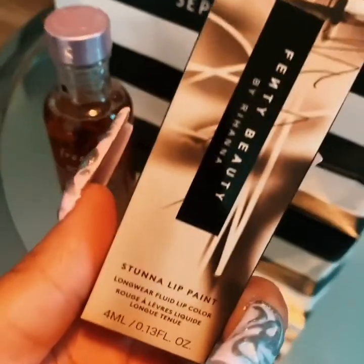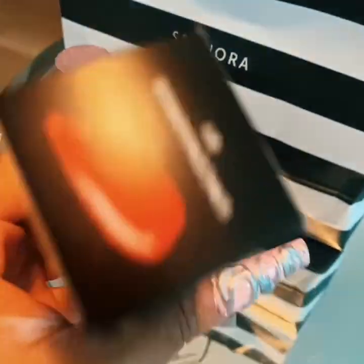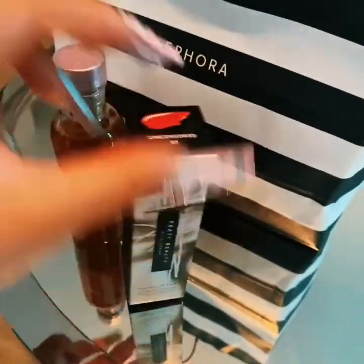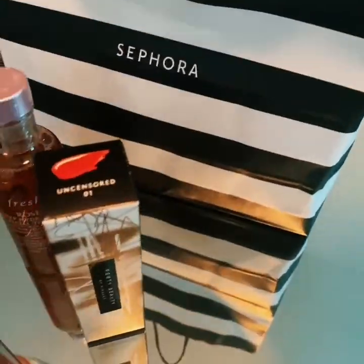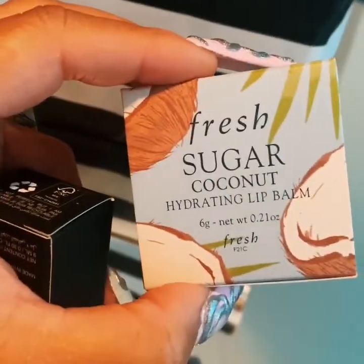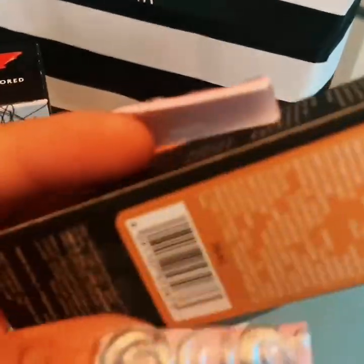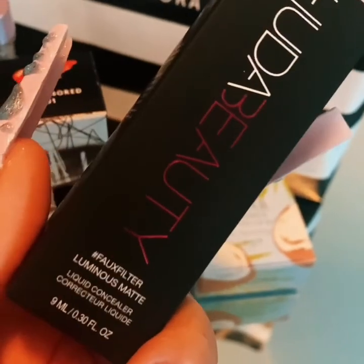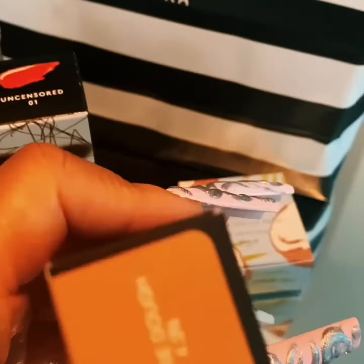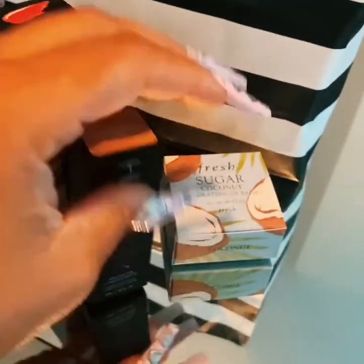Next thing, I wanted a red lip for a look, so I got the Fenty Stunna lip paint in Uncensored 01. Then I got a Fresh moisturizing hydrating lip balm. Then I also got the Huda Beauty Faux Filter Luminous Matte Liquid Concealer in Cookie Dough.